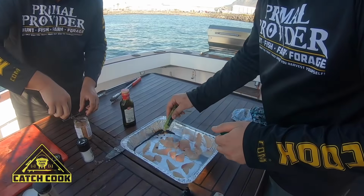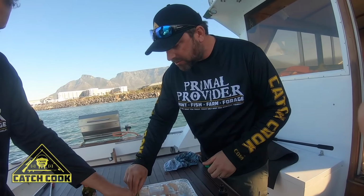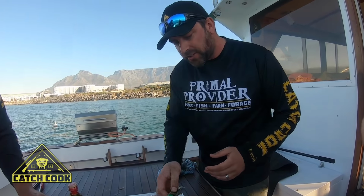That's beautiful. The ginger you actually use to cleanse your palate between different pieces of sushi. A lot of people eat it with it. You actually don't.